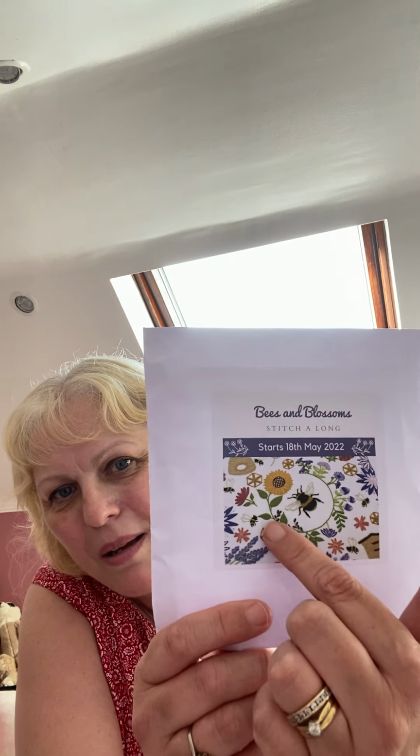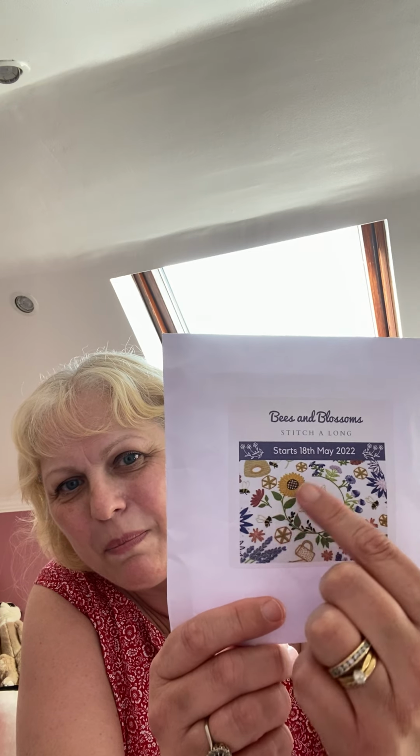You can either sign up and get the printed panel and all the threads, or you can sign up and just get the printed panel, or you can sign up and get a PDF. You print it out yourself, and then using a light box or whatever you have, you draw that onto your fabric, and it will be a 10-week stitch along. Or you can do all of those options and do a 3-week stitch along. And if you do a 3-week stitch along, I believe you just stitch this centre panel with the bee and the sunflower. So we signed up for this again, and this arrived yesterday.